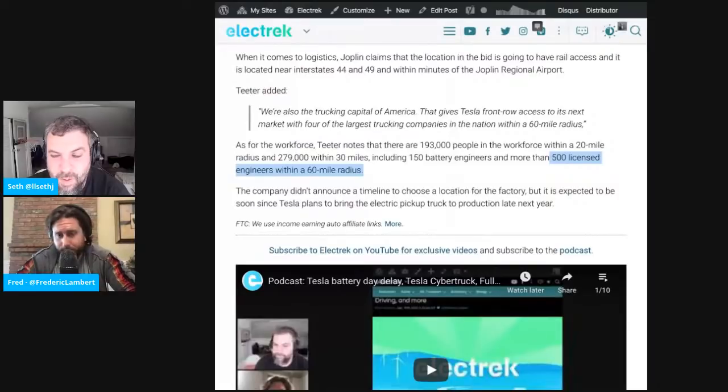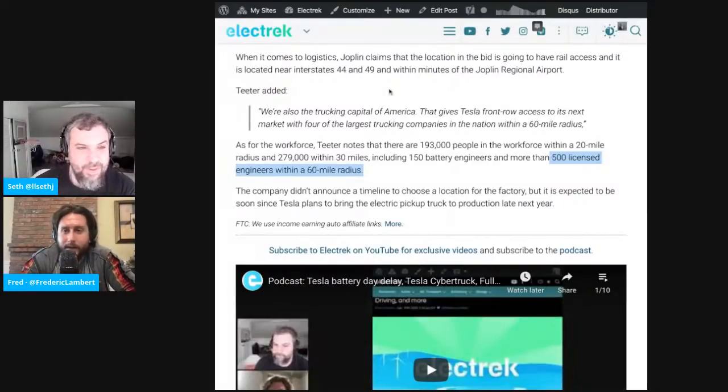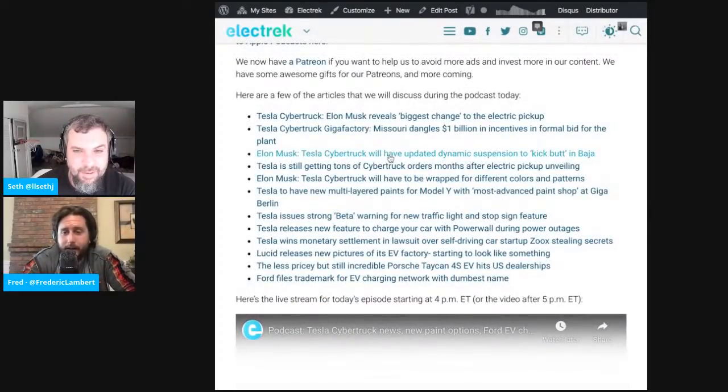But at the same time, theoretically, they're going to upgrade the Model S and X like this summer. Mm-hmm. So they're going to start producing more of those, hopefully. Yeah, that would be the goal, I assume. Finally breathe some life into the Model S and X program that's been kind of slow lately. But yeah, interesting deal here. Proposal from Joplin, Missouri.